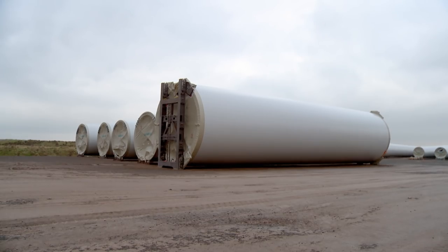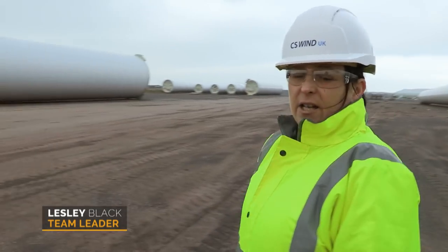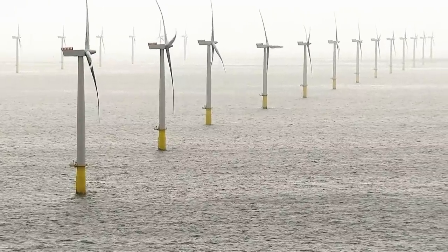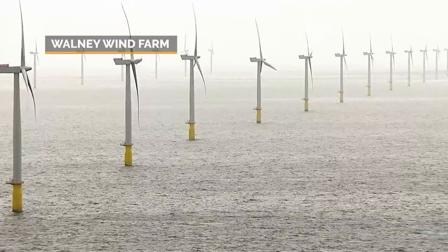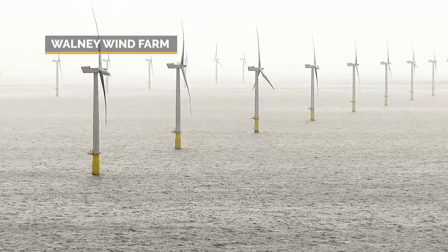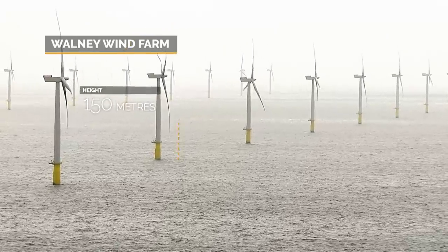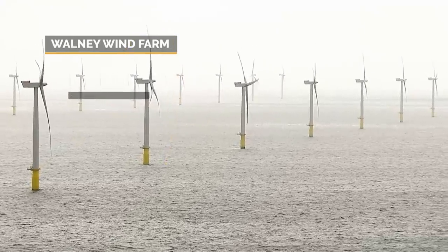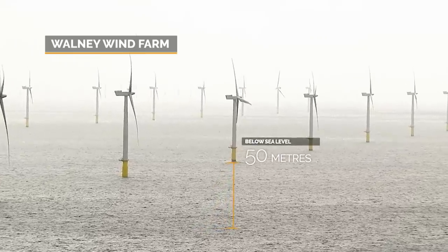Well, today we're shipping out our first offshore wind turbine tower. It's the first of its kind that's been made here in the UK, and this is the first time that we'll be shipping to the harbour in Campbelltown. The towers will form part of the 207-turbine Walney Wind Farm in the Irish Sea off the coast of Cumbria. Each tower has a rotor diameter of 120 metres, with a maximum height of 150 metres, and below the waterline, up to 50 metres of foundations down to the seabed.